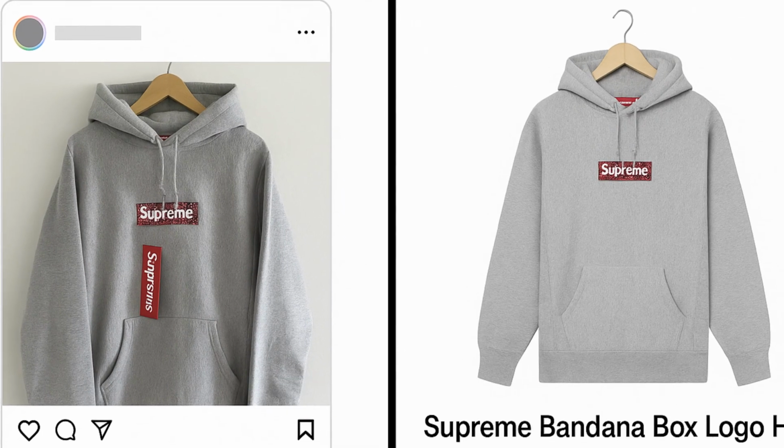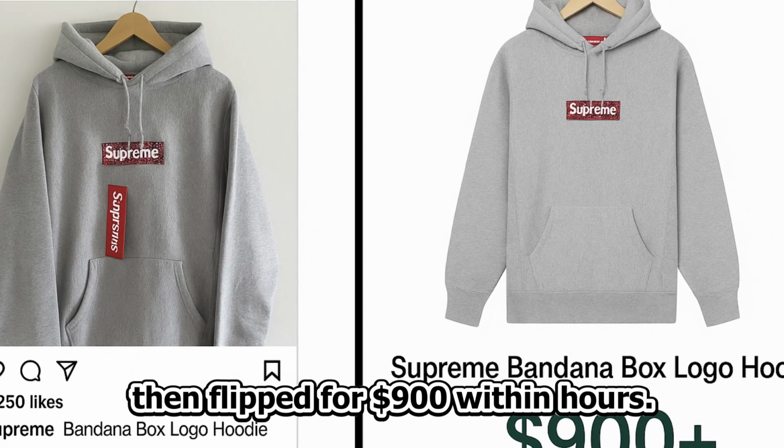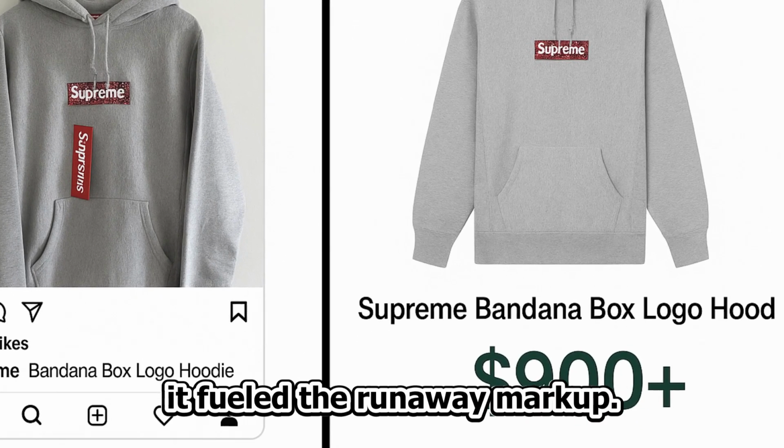Real-world moment. Supreme's bandana box logo hoodie launched at $168, then flipped for $900 within hours. The fabric was unchanged. Only the pigment and the story surrounding it fueled the runaway markup.